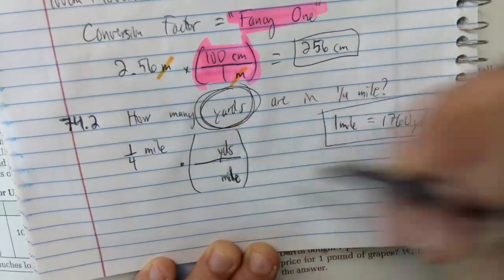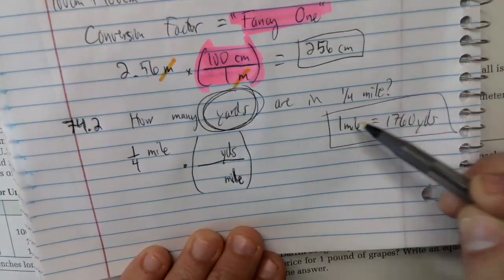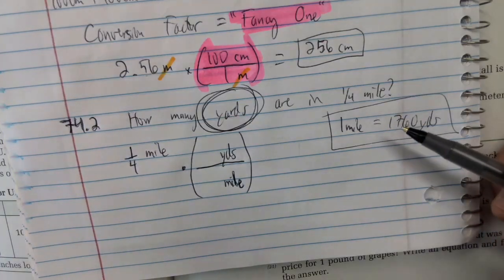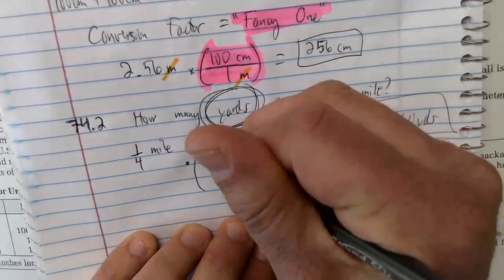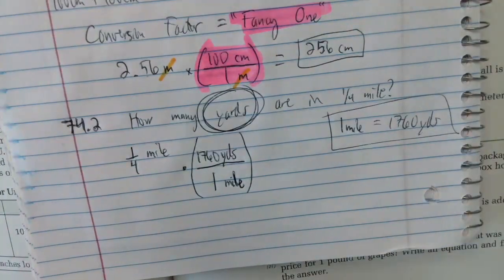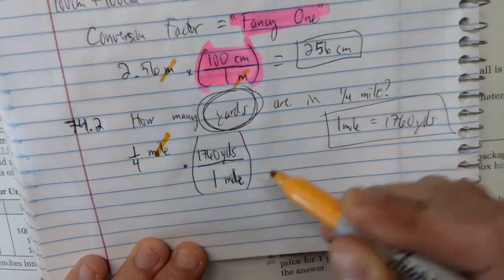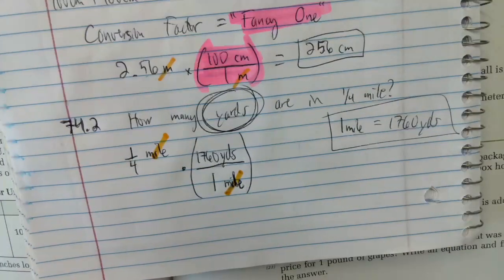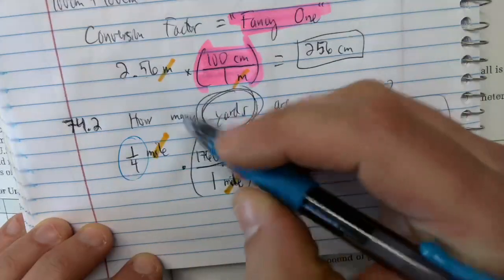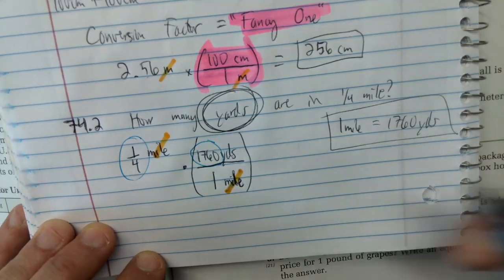Hang on to your pencil, okay? What numbers go in here? Well, the table on page 382 tells you what to put. You just have to read it. In 1 mile, there are 1,760 yards. So what is it that I have to cancel? Well, I have mile here, and I have mile here. What is it that I have to multiply? 1/4 and 1,760. So how do you do that?